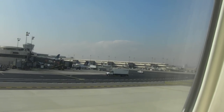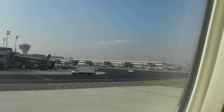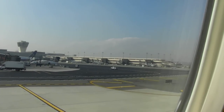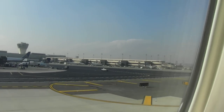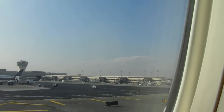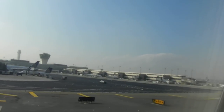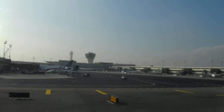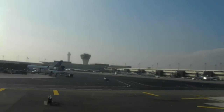The Q, all the prop planes operate out of Terminal A. 737, 757, 767, 777s out of Terminal C and E for Continental. It's very organized. Unlike this place here. President's Club. It's a lot of turboprops here.